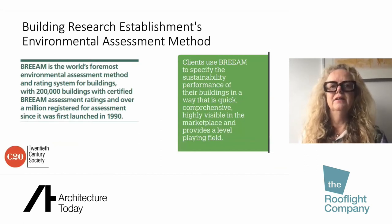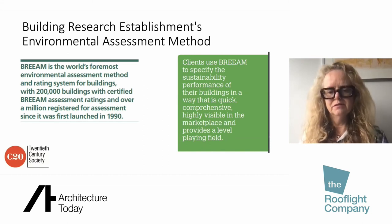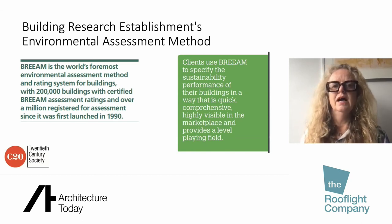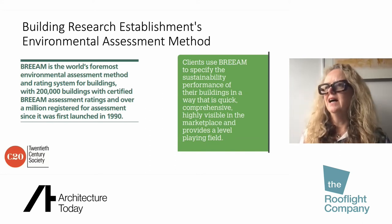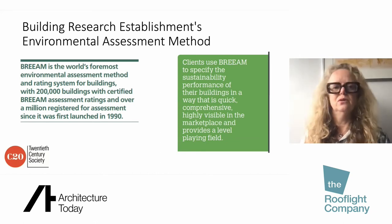I'm very aware that the BREEAM standards have been with us for a while, and there's been a lot of useful work done on how those need to be specifically tweaked and adapted to make sure that they are appropriate with existing buildings and historic buildings in particular. And I think that some of that work's been really useful.